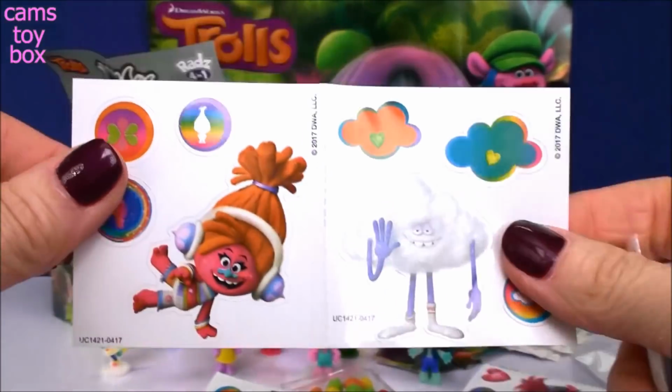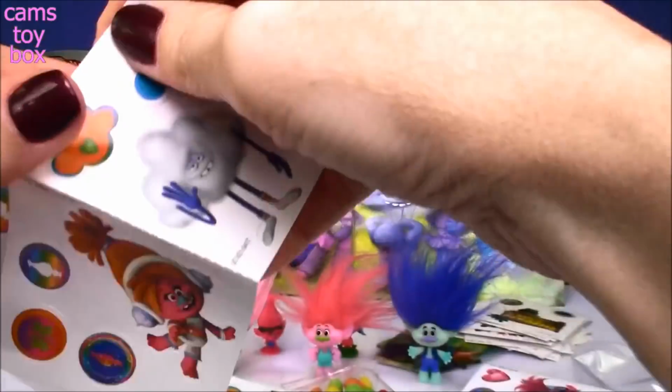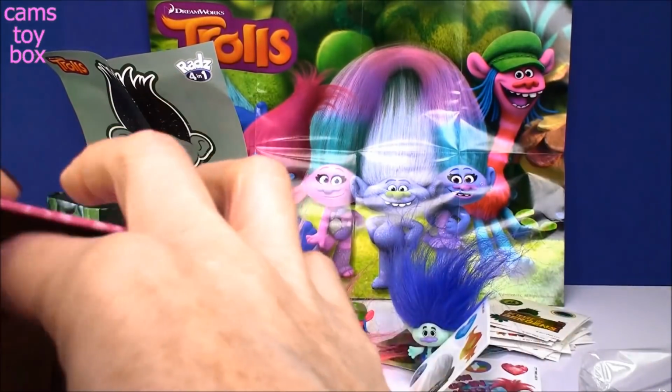That would make me so super happy. So here's the other one. This one has DJ Suki and Guy Diamond. Give him a little high five. I'd love to give him a high five. So you just get repeats of all of these. You get a bunch of sheets. You can also share these with your friends because they definitely give you a lot of stickers.